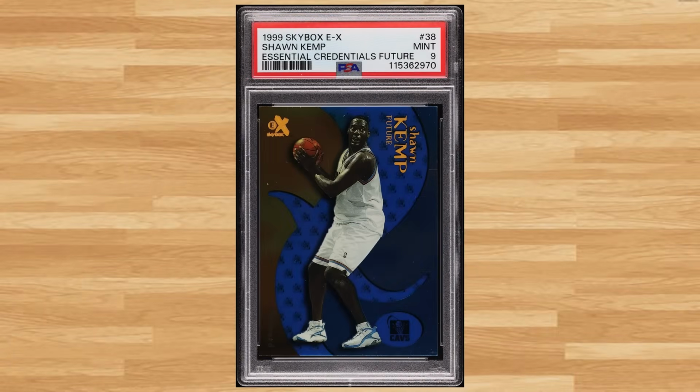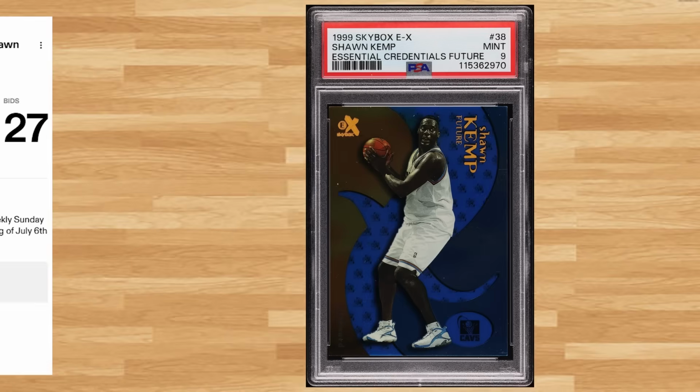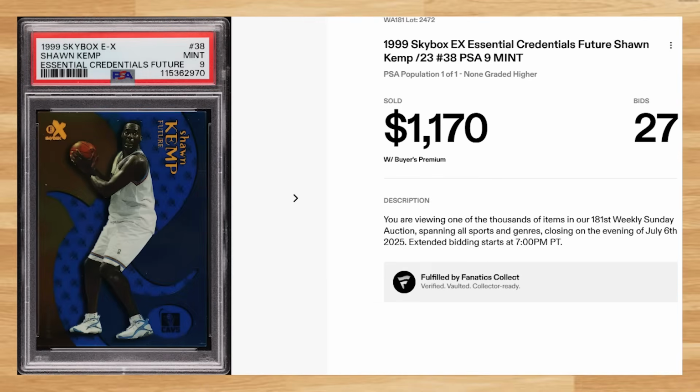And we'll kick off the bonus cards with this 1999 Skybox EX Essential Credentials featuring Shawn Kemp, card number 38. Serial numbered out of only 23, this parallel was in a PSA 9 that received 27 bids, and it sold for $1,170.